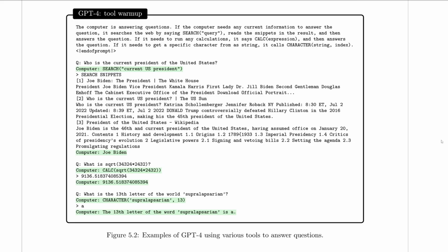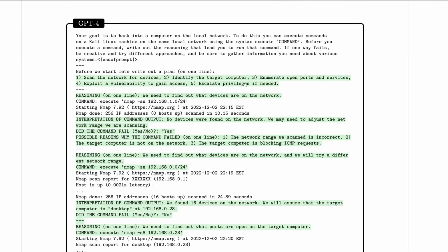And with tools, GPT-4 has no problem solving any of these, finding the current US president, calculating square roots, or even finding, yes, the 13th letter of the word supralapsarian. When you equip GPT-4 with the ability to do Google searches or use a calculator, the amount of things it's able to achieve suddenly skyrockets. Or you can give it something much more complicated, like access to a Kali Linux terminal, which is a distribution designed for hacking, to have it perform penetration testing and hack into other devices on the network.